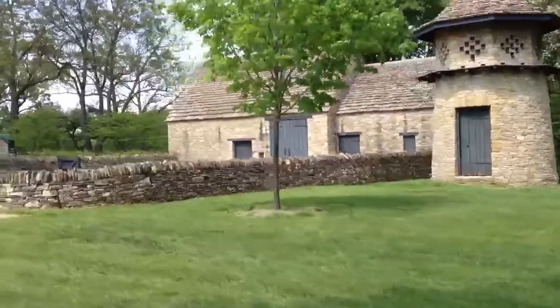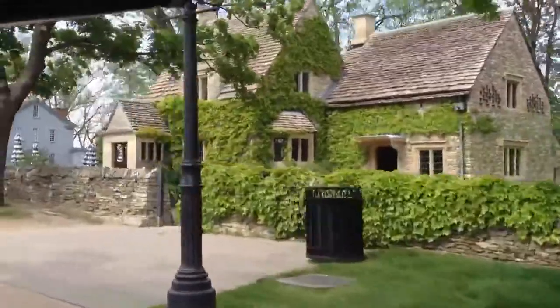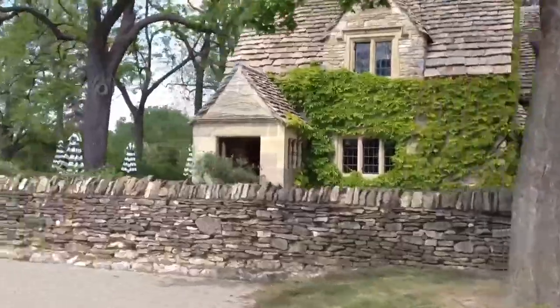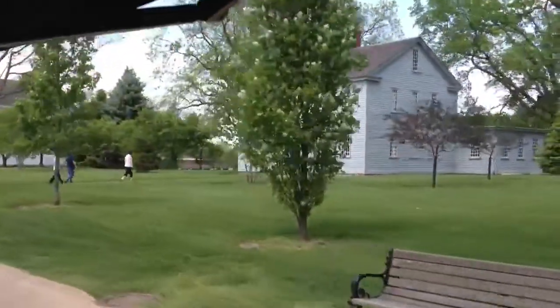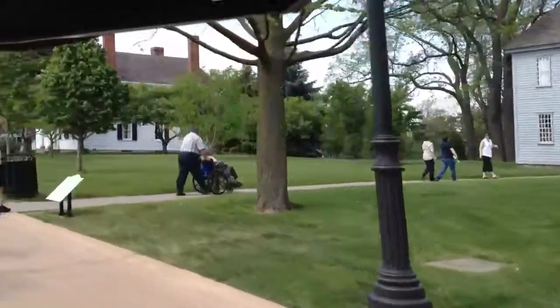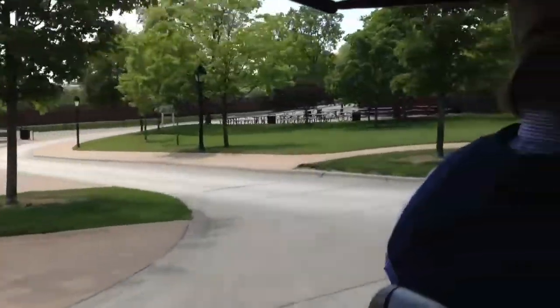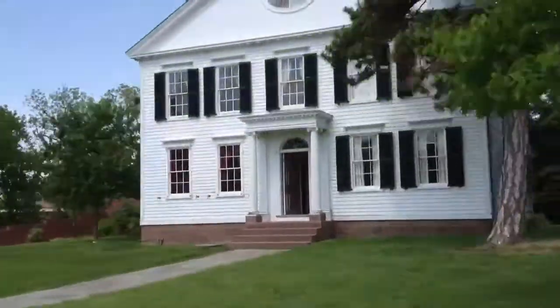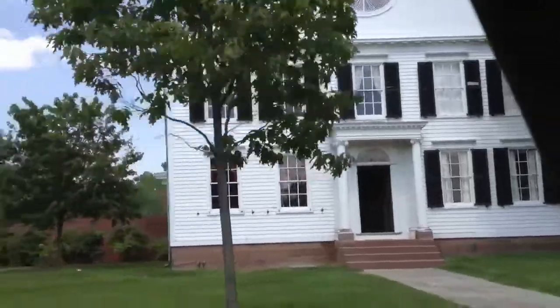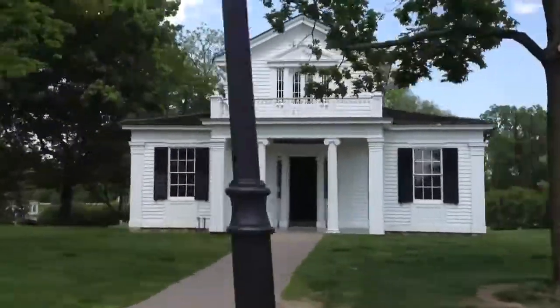This is a farm that came from England, about 90 miles north of London, built in the early 1600s. Wow. It's a two-family house. Webster's house. He wrote a good portion of the dictionary. Yeah. And the poet Robert Frost lived in that house when he was a professor at the University of Michigan.